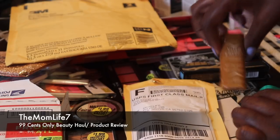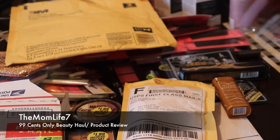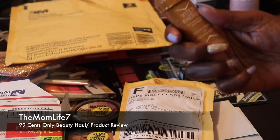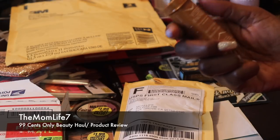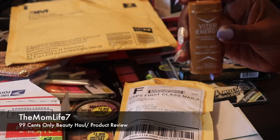We did try the chocolate mint. I'm gonna try it again. If you like a really strong mint, then this is a mint for you, and it's supposed to give you energy too. So it's I guess a dietary supplement, or energy supplement. Yeah, it's a dietary supplement, they're calling it. So yeah, it was a little on the strong side for me.